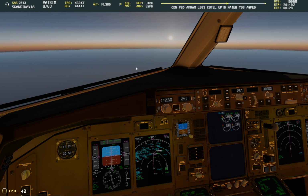Scottish Control, EKCH-67 Romeo requesting descent. EKCH-67 Romeo, thanks, descent flight level 130. Descent flight level 130, EKCH-67 Romeo. Golf Oscar, descent flight level 90. Descent flight level 90, Golf Oscar.